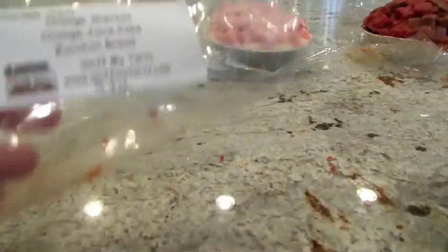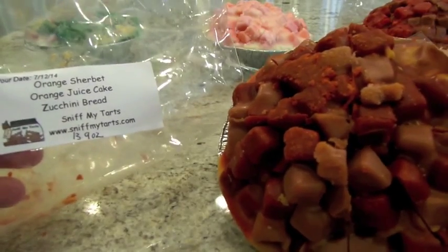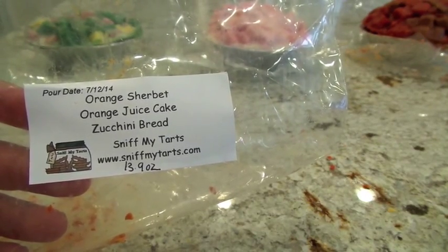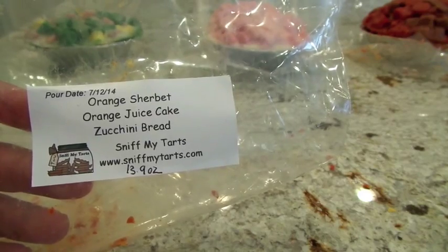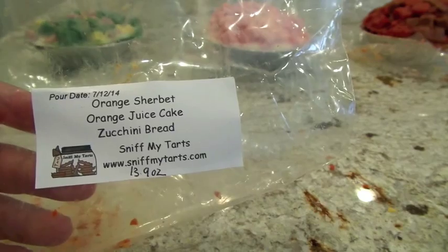Okay, this next one here. You guys will see a lot of themes with what I blended here. This one here is orange sherbet, orange juice cake, and zucchini bread. This one definitely has a little bit more of an in-your-face orange scent. Now I've actually smelled the orange juice cake and the orange sherbet scents individually, so I know that those are very zesty, fresh orange scents, and I like it a lot.